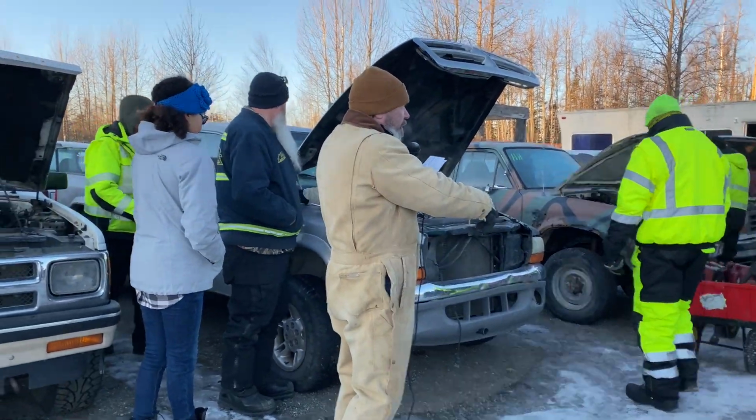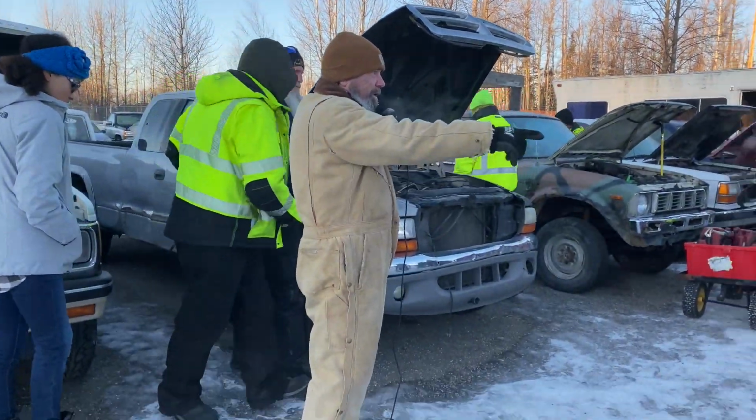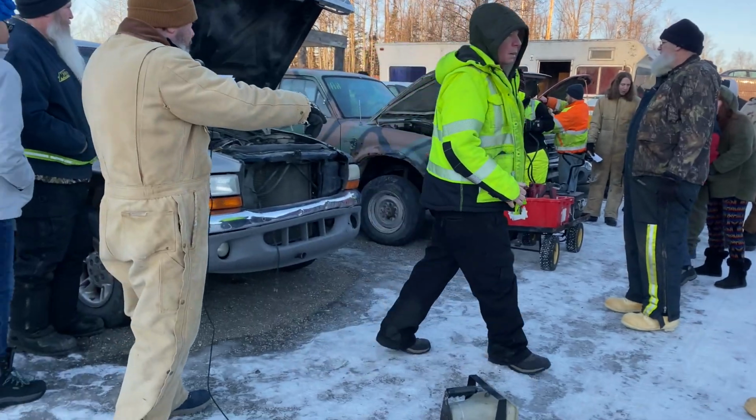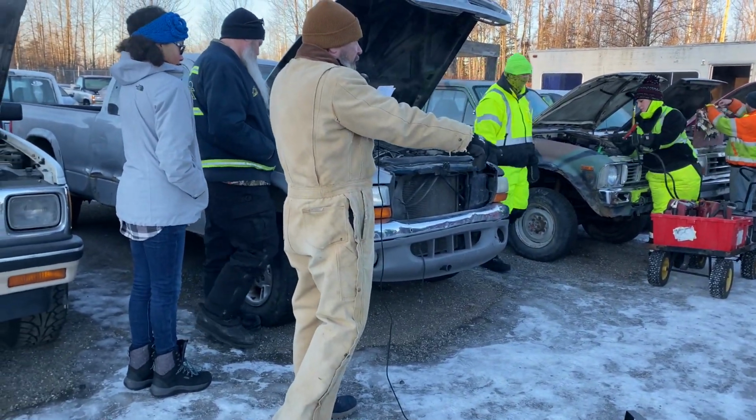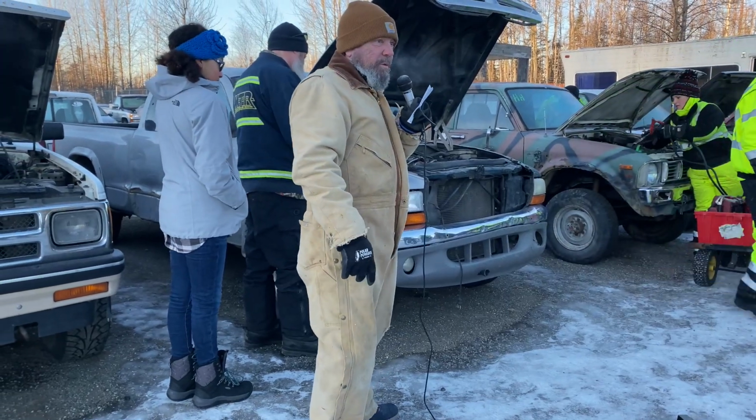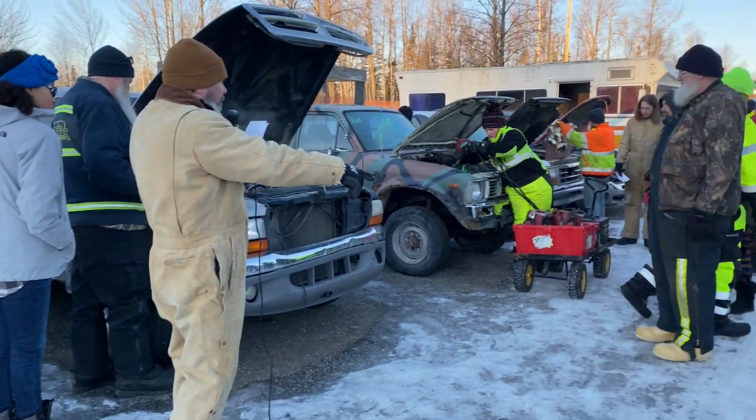I got 100 right here, now 200. Good run of four-wheel drive. I got 300 right there, now 400. 350 now.